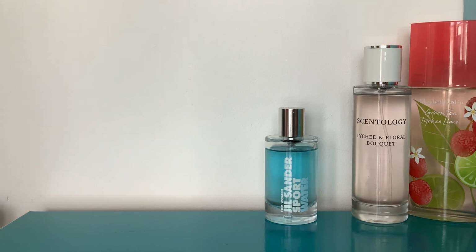So the notes in this one, I just have to find it because I've got so many different perfumes to show you. Okay, top notes are yuzu, peach, green leaves. Middle notes are jasmine, tea and rose. Not jasmine tea, jasmine the flower, and then tea, I think, anyway. Rose. Base notes, ambrette, woody notes and amber. It's not musky particularly, it's not woody particularly, and it's just fresh.